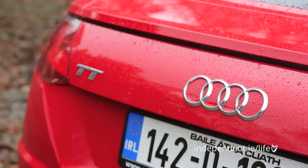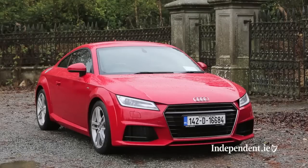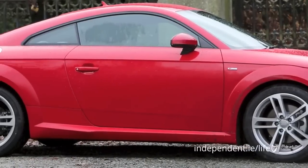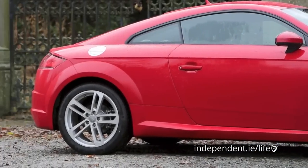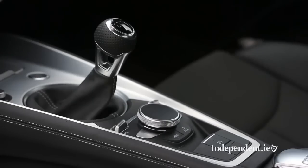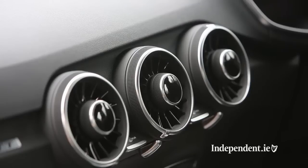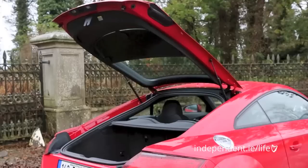But the real changes are hidden, and the new TT is 50 kilos lighter as a result of using ultra-high strength steel, aluminium and a host of other weight-saving measures. In sharp contrast to the outside, the inside is unrecognisable from the previous version. Behind the three-spoke steering wheel is now a virtual cockpit that places all information right in front of the driver. There are also some lovely details, including the TT's air vents that now house the controls for the air conditioning, resulting in an uncluttered feel to the cabin.